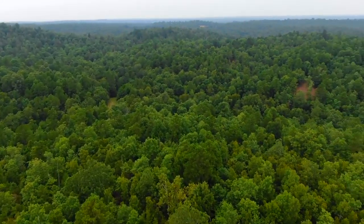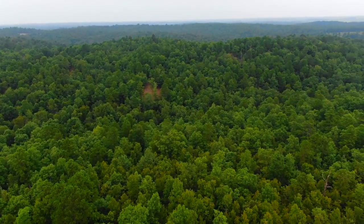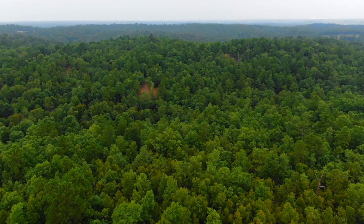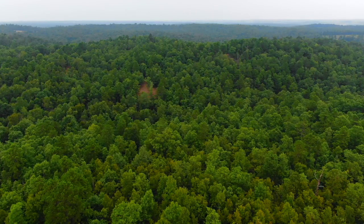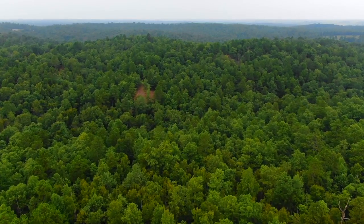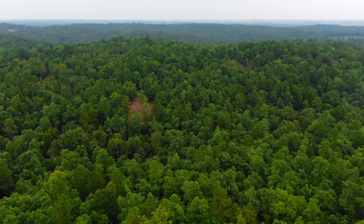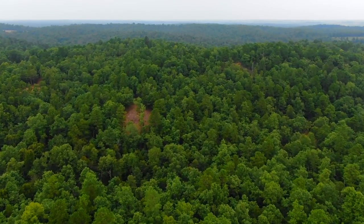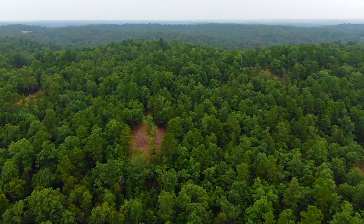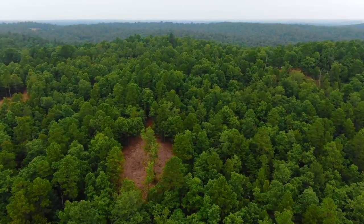In general, the darker green trees that we're seeing are the pine trees, and the medium and lighter green trees are going to be red oak, white oak, hickory trees. I mean, all kinds of other good stuff. So we've actually only seen a small portion of this property. We maybe got halfway into it, but if you remember that big knoll that we talked about, once you get beyond that, the property actually widens out, and there is just a lot of ground out here.